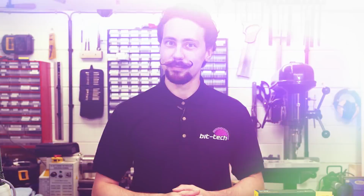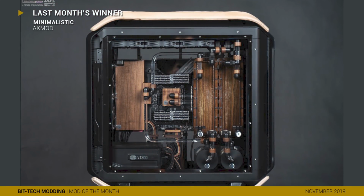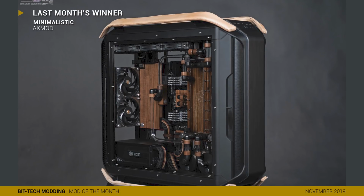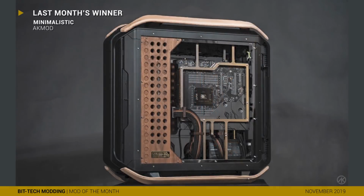Enjoy the builds. Now first up, let's just give a huge hand to last month's winner, Minimalistic by AKMod. It was actually a very tight fight between both Minimalistic and X-Wing last month, with it going all the way to a tiebreaker. Minimalistic, however, just about scraped ahead, with its clean lines and exciting material usage proving a hit. For now though, let's go take a look at which mods we've got in store for this month.